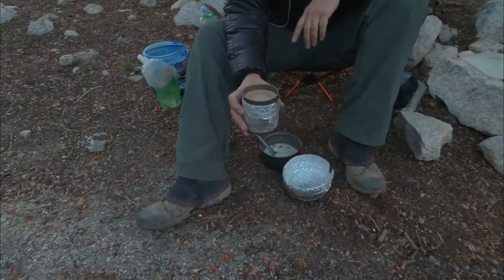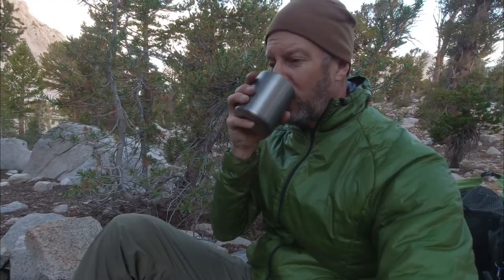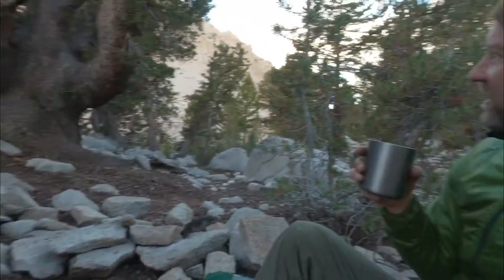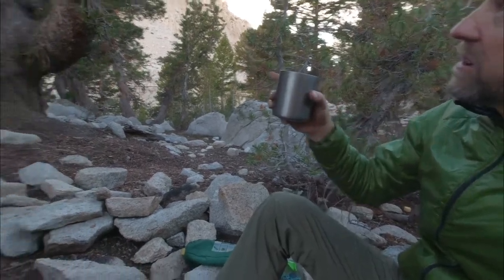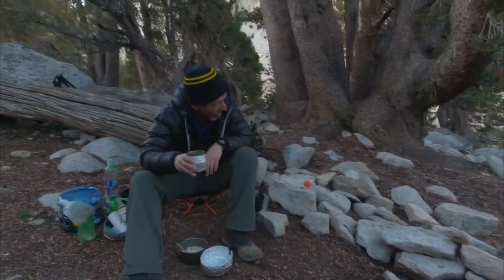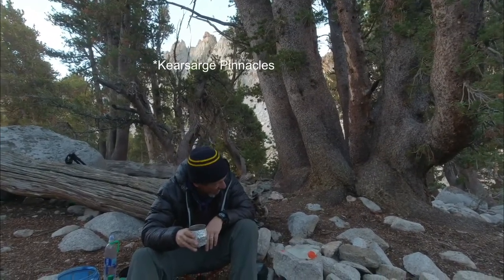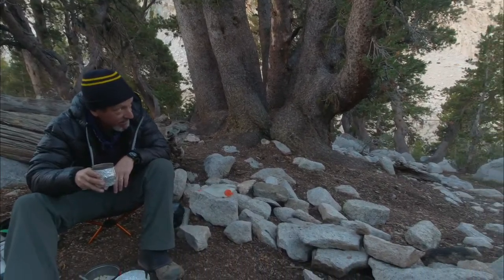Okay, yeah. The dueling froths here. Yeah, it's a mochaccino. Well, we have our lake view here, Kearsarge, and obscured over John's head are the Kearsarge minarets. Perfectly still. Crazy.